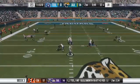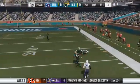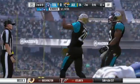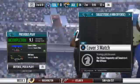Mariota on 1st down. And his throw's going to be incomplete. Devontae Parker, the intended receiver, and that'll bring up 2nd down.